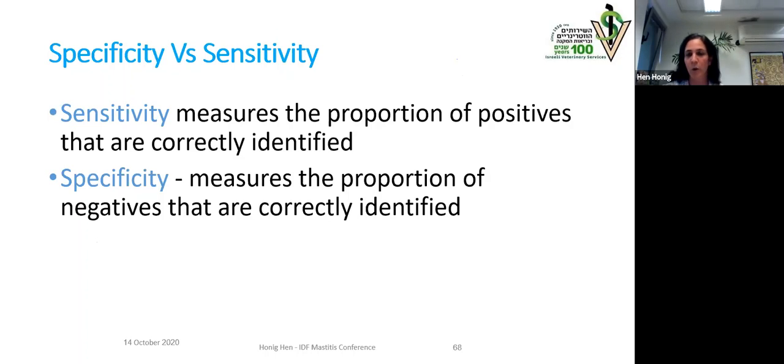Again, as all of us said, specificity and sensitivity. As Henk said before, when we talk about sensitivity, we measure the proportion of positives that are correctly identified, and specificity measures the proportion of negatives that were correctly identified.